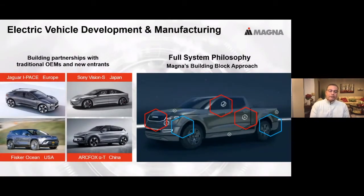Talking about full vehicles, Magna is capable of both engineering and manufacturing full vehicles. When we talk about electrification and electric vehicles, there are a lot of examples, including what you see on the screen. We manufacture the Jaguar I-Pace and E-Pace in Europe on the same production line, which gives us the opportunity to understand the non-electric plus the electric variation, how to improve the manufacturing process.